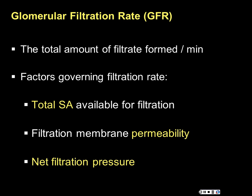Surface area. Okay. So obviously if there's more surface area, we can have a greater filtration rate. The permeability of the membrane, so the more permeable, the greater the rate of filtration. And the total pressure in the glomerulus. Okay, so these are not just pressure is what we're adding in there. How much surface area and how permeable are those glomerular capillaries is going to help illustrate the glomerular filtration rate.